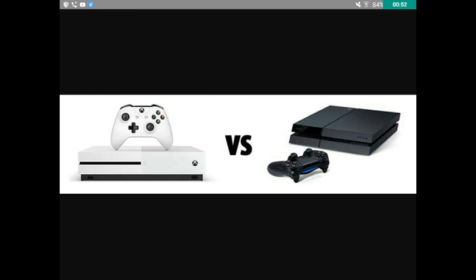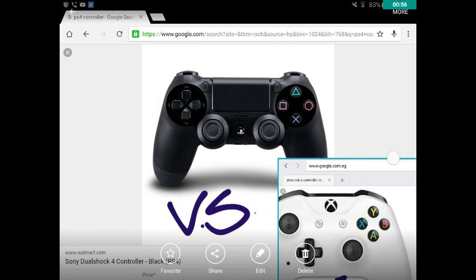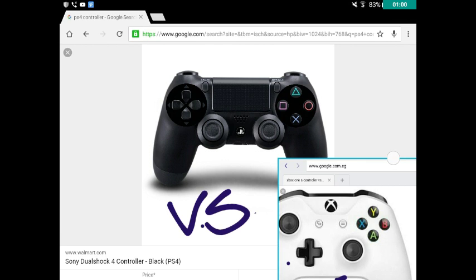So the first thing we're talking about is the controllers. Let's see which controller is better. Let's start with the Xbox One S. In my opinion, it's absolutely amazing. Why? First, now you can play on your computer, tablet, or phone with an Xbox controller, and it's wireless. You don't need a cable, just Bluetooth. But with the PlayStation 4, you need a cable and everything else to play on PC or tablet. But this is absolutely awesome.